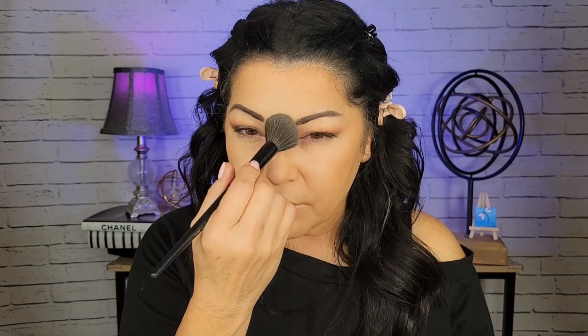Just put a little bit there, and just going to place a little bit down the T-zone just to brighten this area. Yeah, that is a very nice powder. It doesn't look chalky. It doesn't look too powdery. It just kind of melted right into my skin. So very nice.